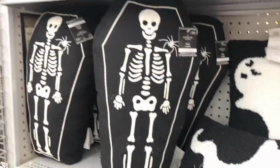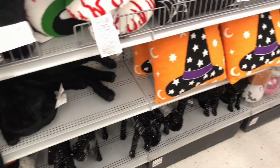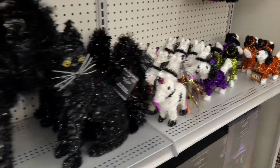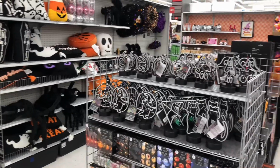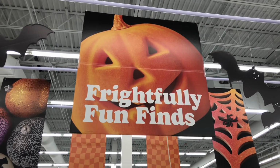Some ghosts, skeletons, all classic Halloween stuff. Some big fuzzy spiders. Those are actually pretty cool. And even more tinsel decorations. So that's all for this front section here, but there is still so much more to look at. I don't even think we're halfway done, so let's continue.